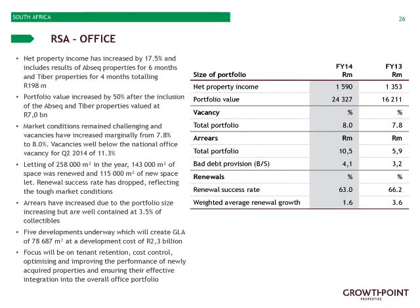On the office side, net income up 17.5%, obviously impacted by Tiber and APSEC.